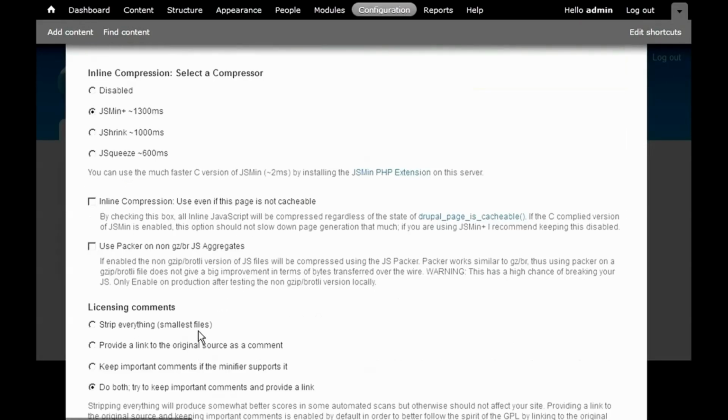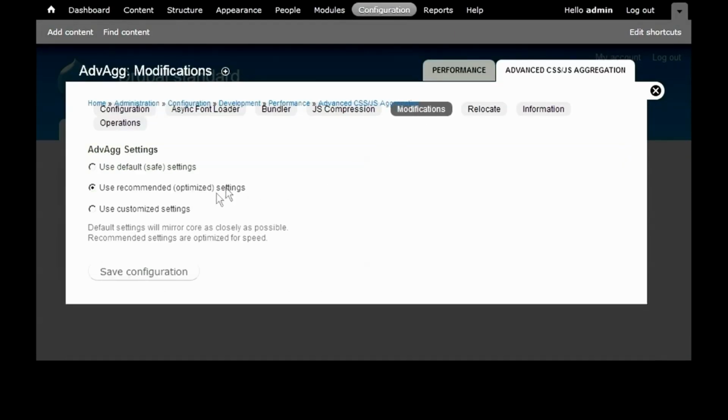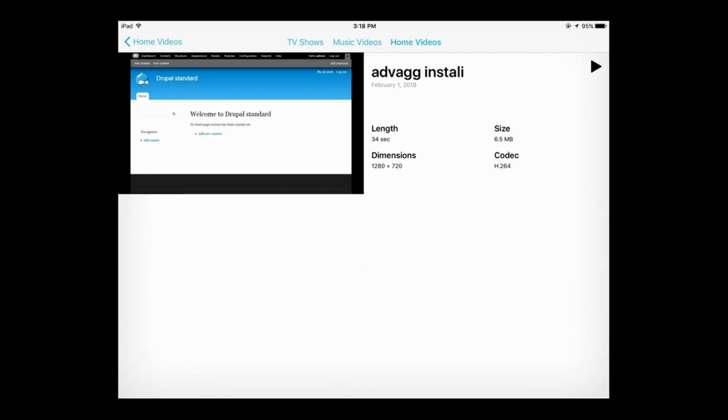Here we just compressed all the JavaScript. So that's the JS minification. Then use recommended settings, and you're done. So I've made it as almost as easy as possible. There is a wiki on how to do that, and actually the README file has directions on how to do that. So the advig README file, you just follow that, and it'll lead you to a perfect 100 score.